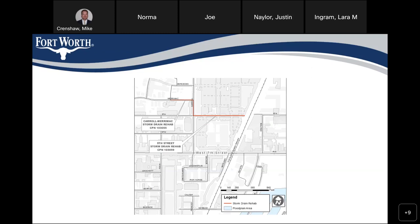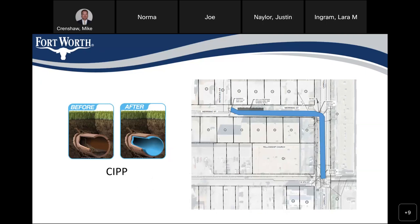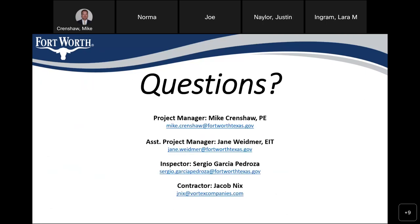Okay, well, I'll open it up to see if anyone else can raise their hand or speak up if you had questions, comments. Let me go back to our contacts. You want to jot down email addresses? You can.